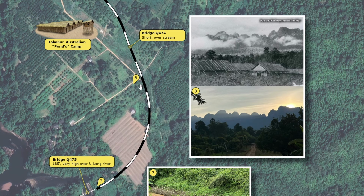Our group stopped for a break at this junction, and I was able to take photo 8 from this point just as the sun was setting behind the mountains, looking back in the direction of the Japanese camp. That distinctive Takanun mountain skyline matched up perfectly with the old wartime camp photo, which must have been taken a kilometer or so to the southwest, but facing exactly the same direction.